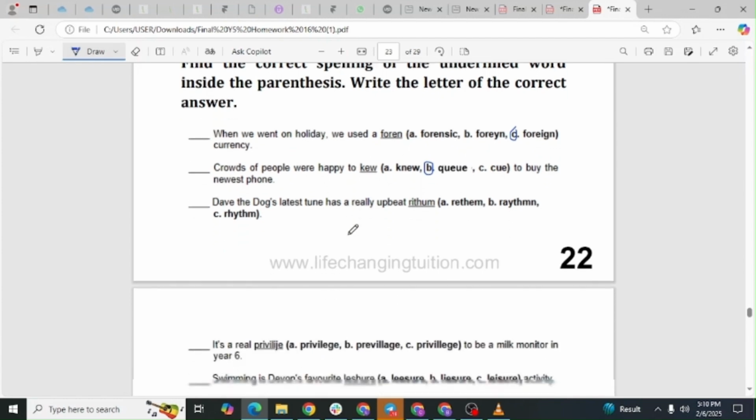Question 3. Dave the dog's latest tune has a really upbeat rhythm. The correct answer is C. Rhythm. Explanation. The correct spelling is rhythm, spelled R-H-Y-T-H-M. The other options are incorrect.